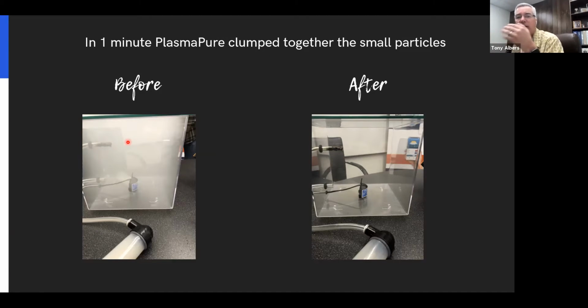Once I got the smoke completely filled inside the box, turned on the ionizer. And within 1 minute, Corinne, the smoke dropped out of the airstream, out of the breathing zone onto the bottom of the box. It didn't make the smoke disappear. Look at the very bottom panel on that box. It's filthy. All it did was drop all the particles out of the breathing zone, made them so heavy they can't stay aloft anymore. And it's in the very bottom of the box.